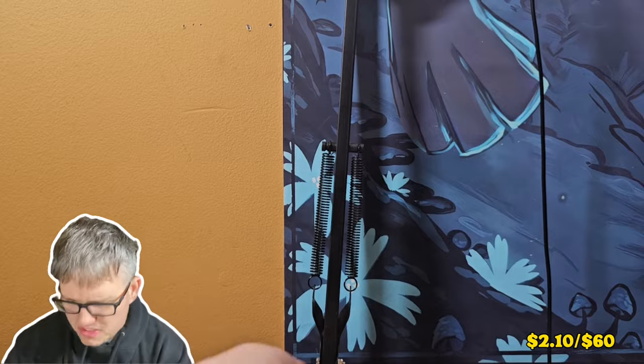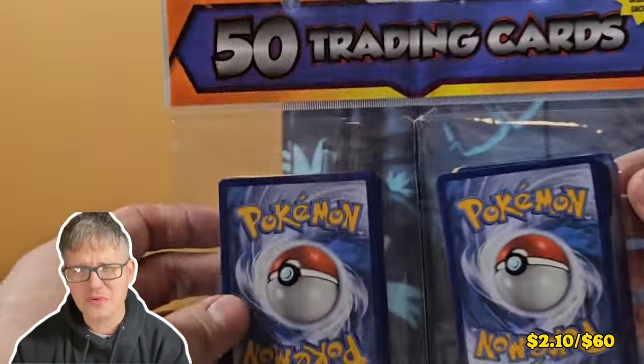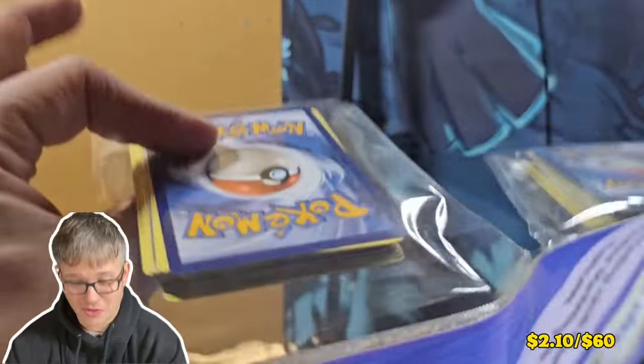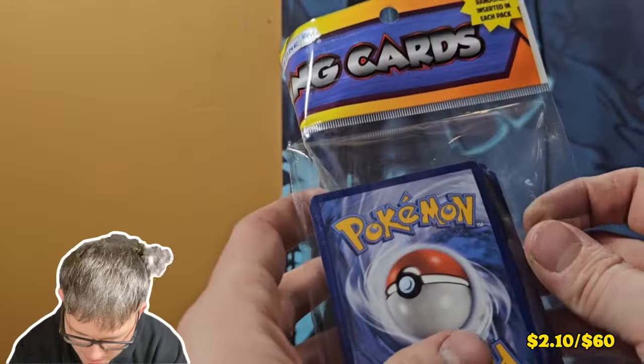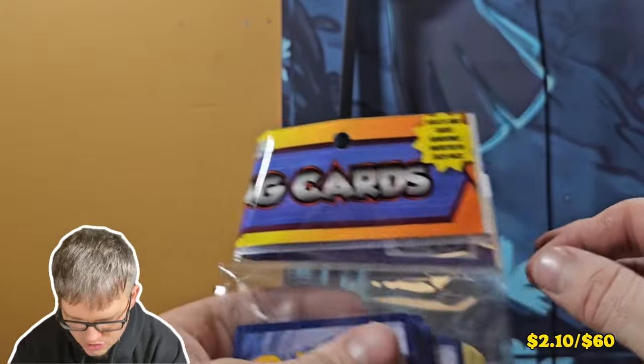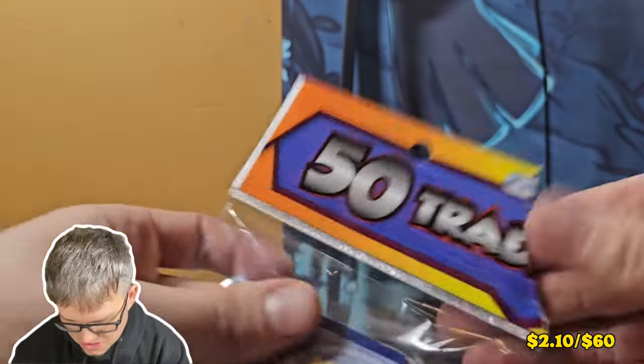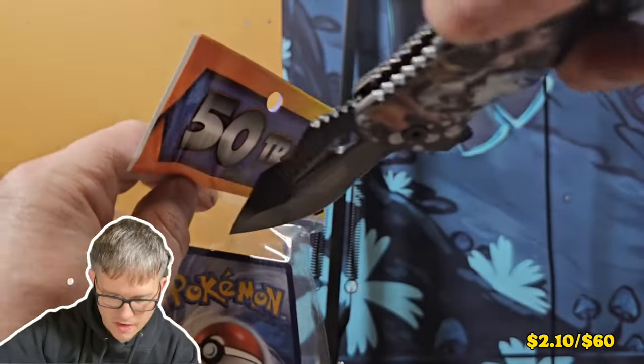Which one? Okay, let's open this one next. This one was like $10 or $12. It just says 50 trading cards. I don't know what the heck that means. Oh, it does say holos and rares randomly inserted in each pack. Okay, that's cool. At least there's a chance that I can get something out of it.